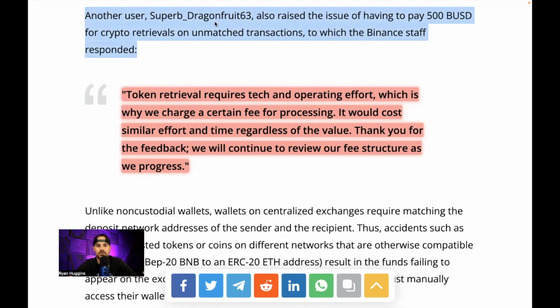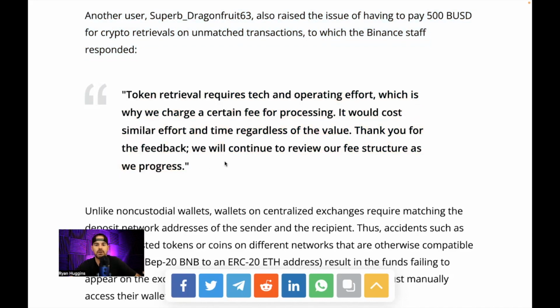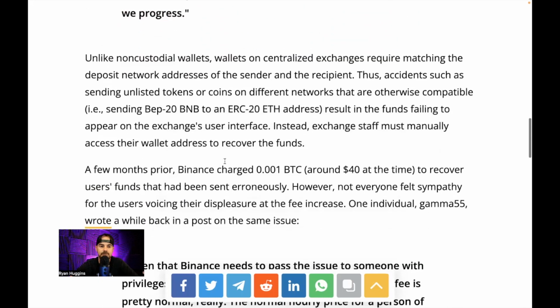Another user, Superb Dragonfruit, also raised the issue of having to pay $500, and they responded with saying, token retrieval requires tech and operating effort, which is why we charge a certain fee for processing. It would cost similar effort and time regardless of the value. Thank you for the feedback. We will continue to review our fee structure as we progress.